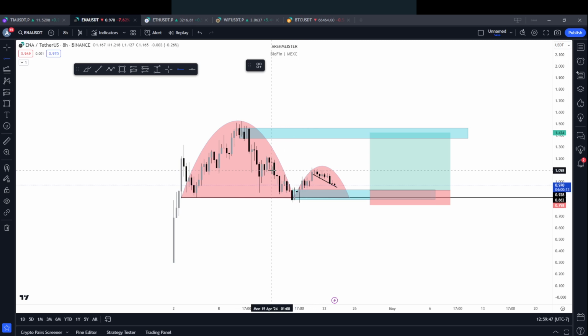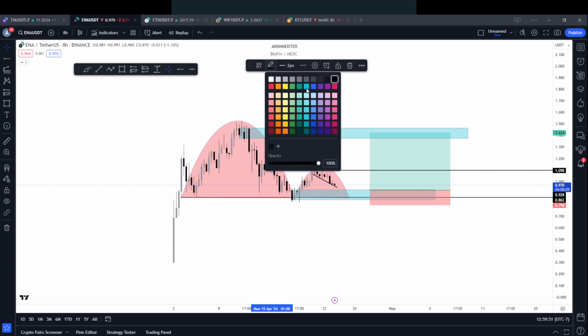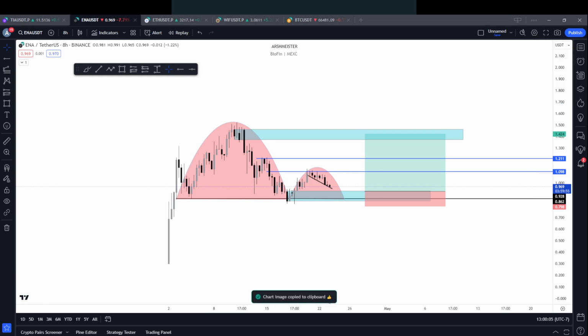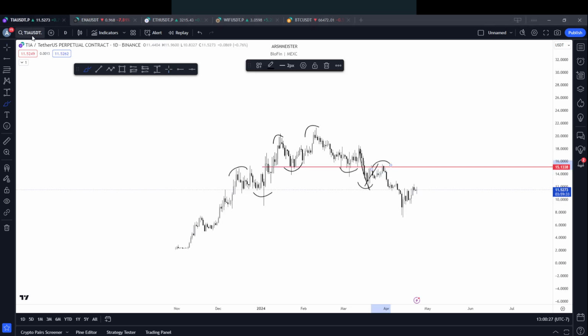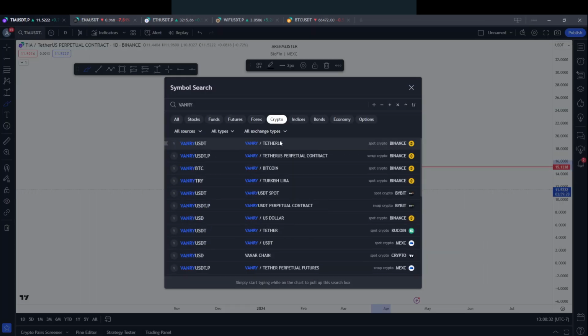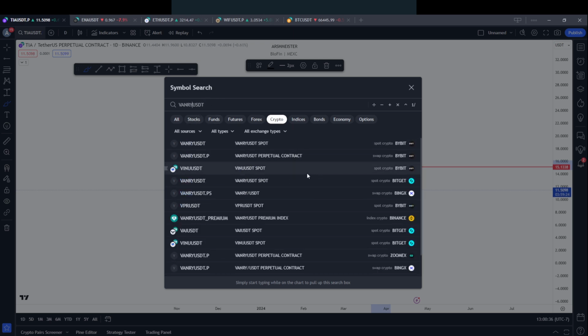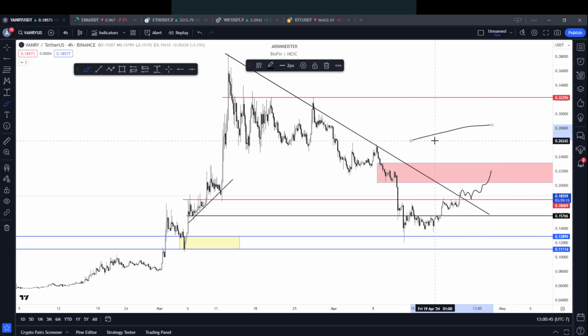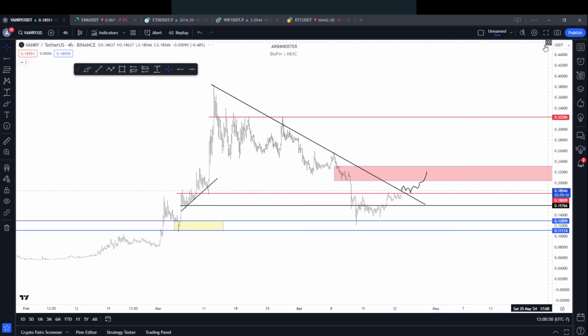Targets are going to be that and the order block. ENA. What top 10 coin am I fading? Yeah, I'll post the Vanry chart. I won't explain this because it took a while, but flip, retest, boom, higher. Okay. Thanks for coming to my TED Talk.